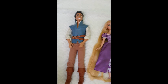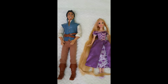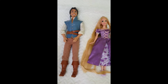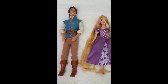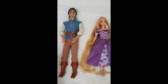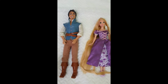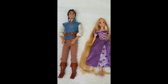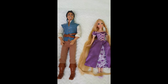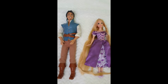But right now we will start with Flynn Rider. Now the thing is, the Flynn Rider or Eugene dolls that we can get at Disney Store or shopdisney.com, or whatever your country is, I mean, it's not always available, but when it is available, we only get still articulation, just like the elbow for most of the princess boy dolls.